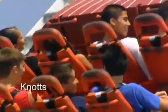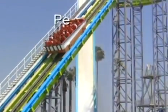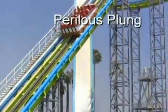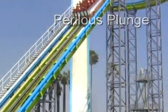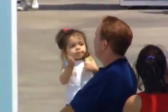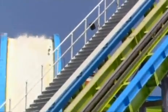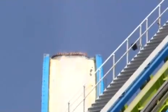But if you can't face going over Niagara Falls, then try the perilous plunge. It's only a few feet shorter, and you can experience the thrill of going over a waterfall without dying. This is the tallest water ride in the world. It plunges you 118 feet at a near vertical 78 degrees. Oh, and you do get wet. The magnetic brakes and 20,000 gallons of water see to that.